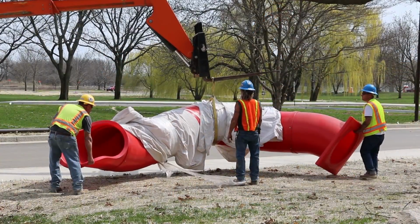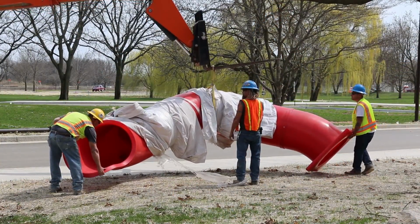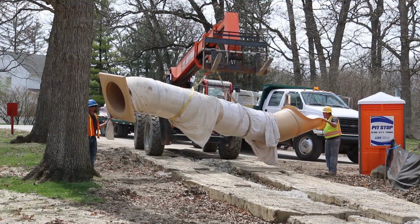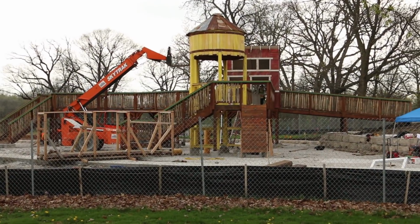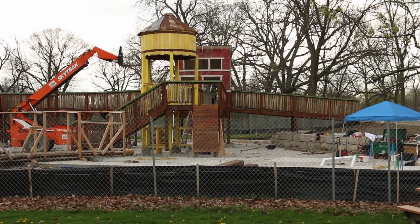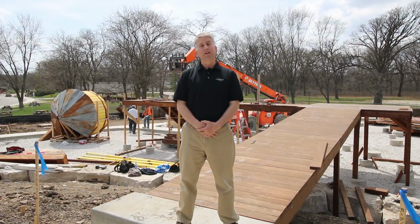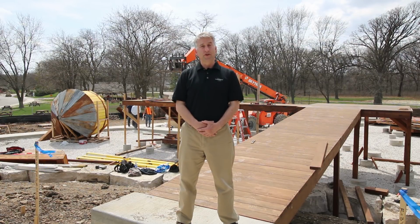The playground was designed and built by Daniels Woodland, a company that has created designs for Disney, Universal, and Sony studios. It's made of California redwood. It'll have a farm theme complete with simulated grain silos, water towers, and storage barns. The sidewalks and ramps are all ADA compliant and will be easy for wheelchairs and strollers to navigate.